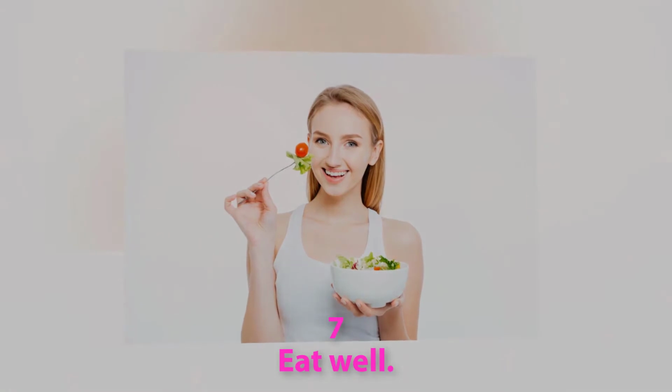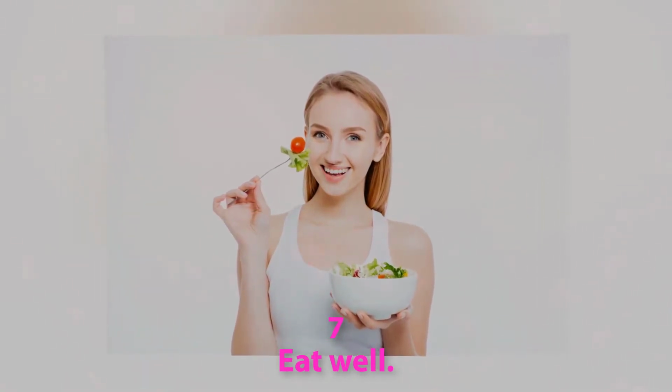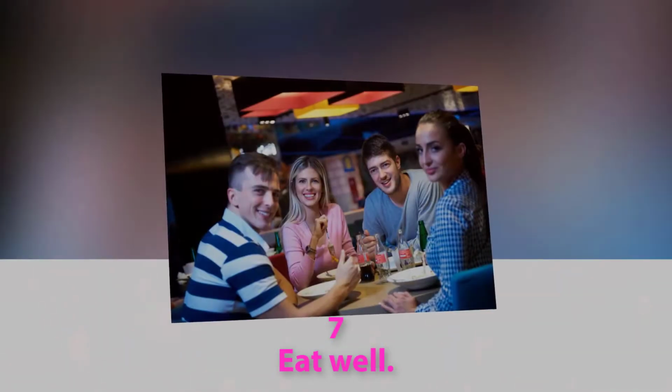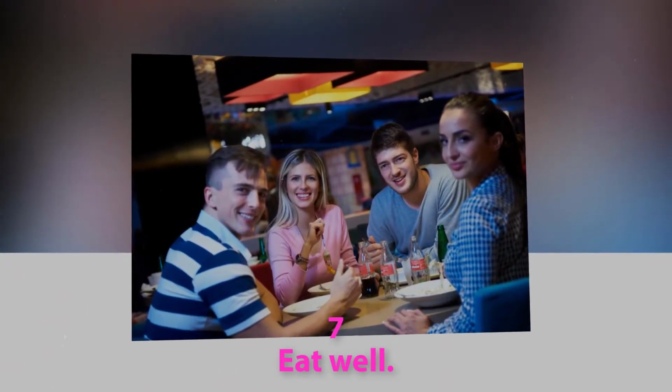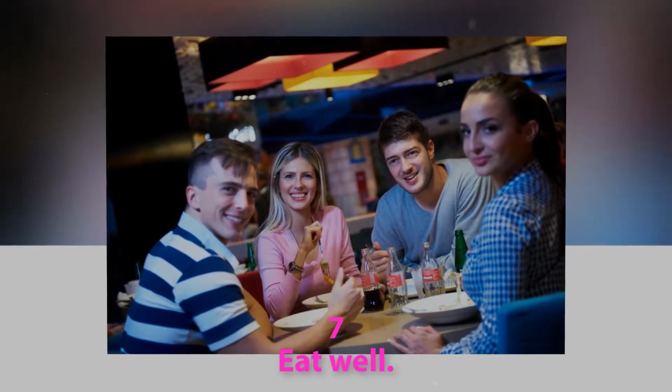Stay away from foods like potato chips, chocolate, pizza and fries. These foods are high in fat, sugar and starch, which is not good news for your skin or your overall health. You don't need to deprive yourself completely, just try to limit your intake a little.